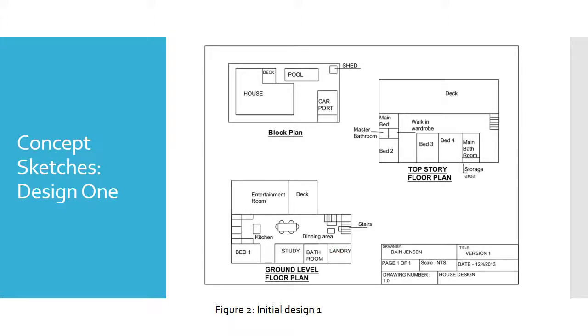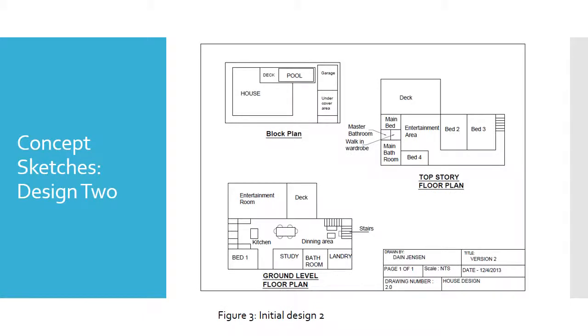Then, once upstairs, the rest of the bedrooms can be found. Also, a main bathroom and a large deck is also found. If we come to the block plan, we can see that the house is placed on the left of the block, with the deck coming off the house. Then, the pool is placed separately from the house and the deck, and a garden shed is located in the top right of the block. Then, adjacent to the road is a carport and a small driveway.